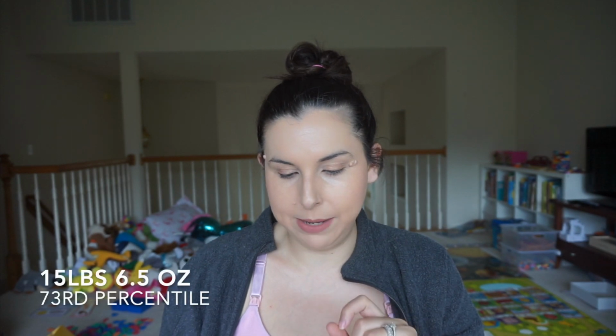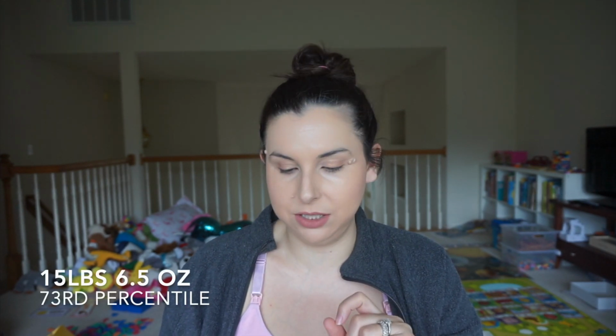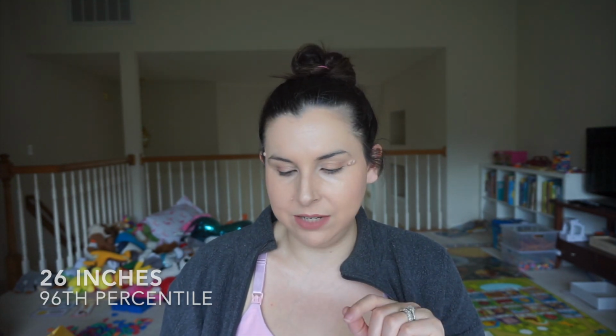And so let's talk about her stats. At her 4-month update, she weighed 15 pounds, 6.5 ounces. So that put her at the 73rd percentile. Her percentile dropped just a tiny bit, but he wasn't concerned about that at all. And then she measured in at 26 inches, which I feel like is probably incorrect. And he even said that jumped her up hugely on her height percentile, so he's not sure that that's the case. And that put her in the 96th percentile.